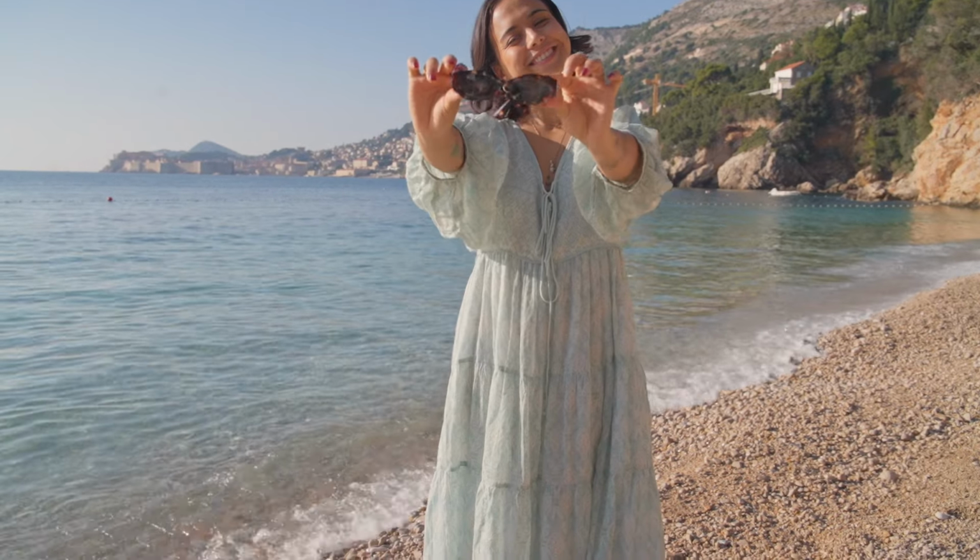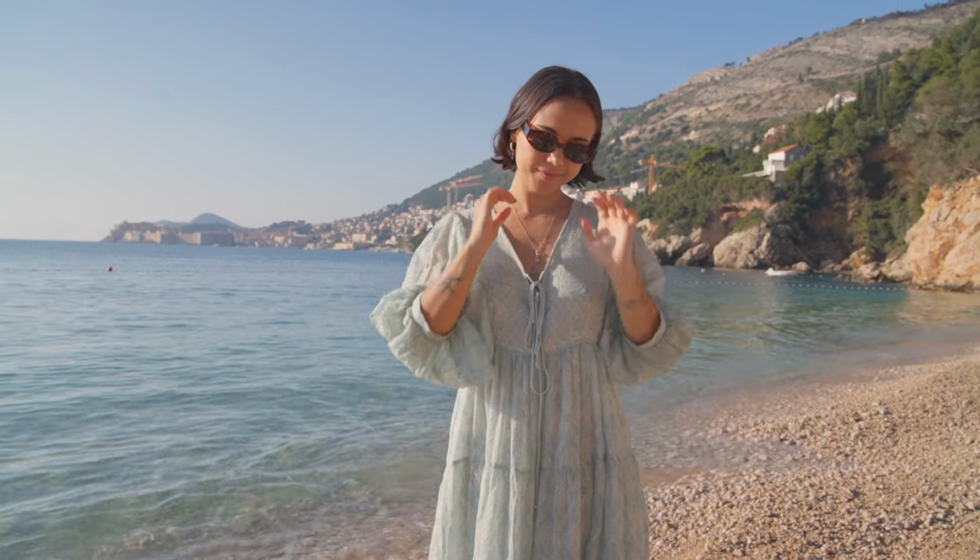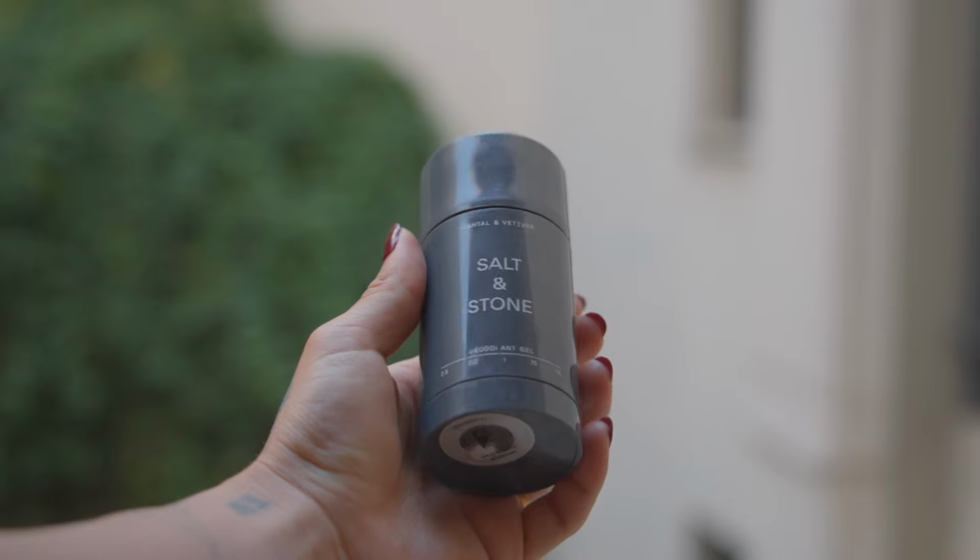I have a pair of sunglasses. I also might bring this one as well. And then I have Salt & Stone deodorant because, again, I really don't like smelling bad on the flight. Trust me, try it, you won't regret it.